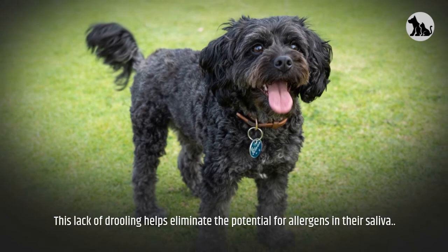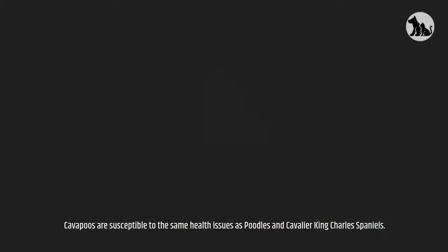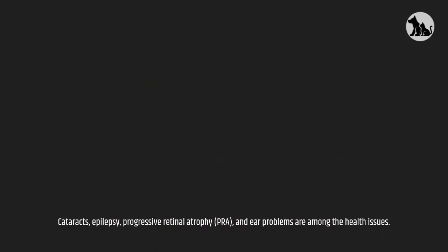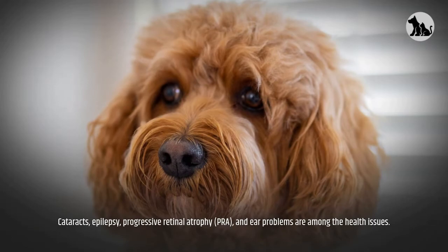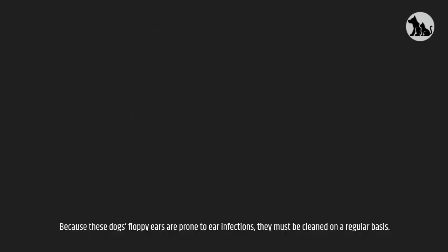Health issues: Cavapoos are susceptible to the same health issues as poodles and Cavalier King Charles Spaniels. Cataracts, epilepsy, progressive retinal atrophy, PRA, and ear problems are among the health issues. Because these dogs' floppy ears are prone to ear infections, they must be cleaned on a regular basis.